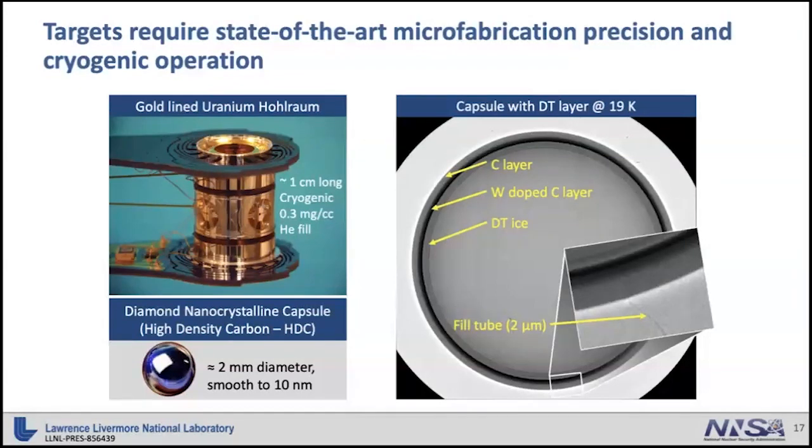Another picture of the target here. This is an X-ray radiograph. This is how we characterize these targets and metrologize them. The outside layer that you're seeing here, that's the carbon ablator. Then there's a dark ring that's also carbon ablator, but it's doped with tungsten, and we use that to control how X-rays can penetrate these targets.